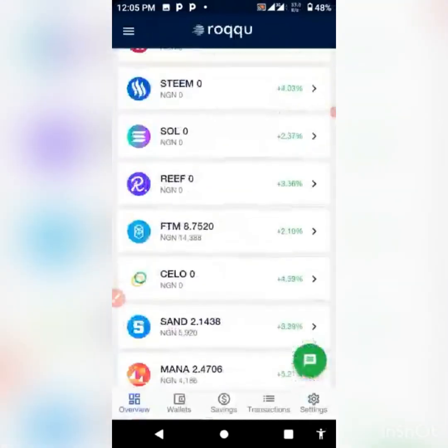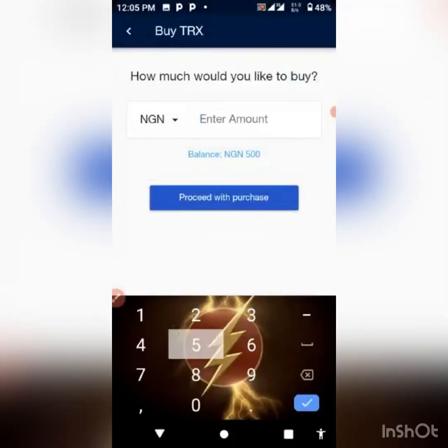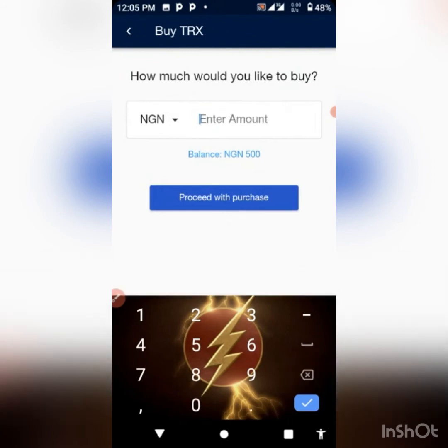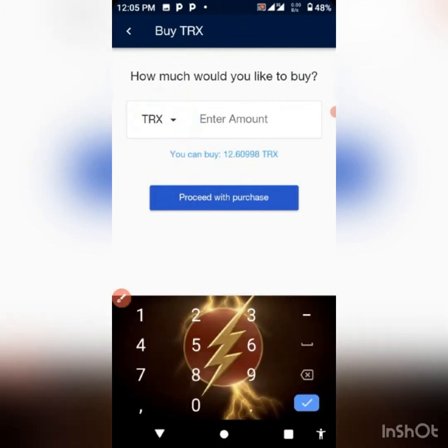So go back to TRX and buy TRX for 500 naira, or you use this other means, because the minimum you can buy with naira is 356 naira. In case you have just 200 naira and you still want to buy a particular coin, you click on this Nigerian sign and change it to the coin. You can see it's exact 12.60998 TRX, so I can put it. This is the exact one I want.